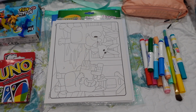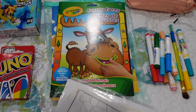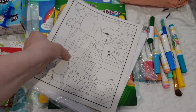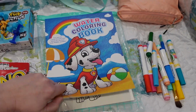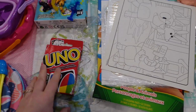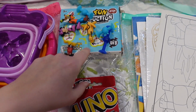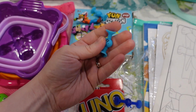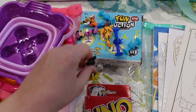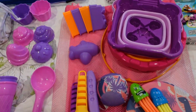Things to do while we are at our Airbnb in Mexico: mess-free coloring, sticker book coloring, and more water painting, a deck of cards, some little figurines that will go in this box that's full of these little guys. They're fun to play with, and they also can go in the tub since we won't really have bath toys for at the pool and toys for at the beach.